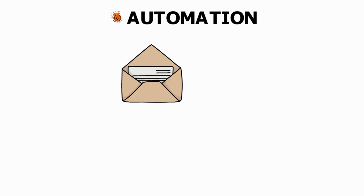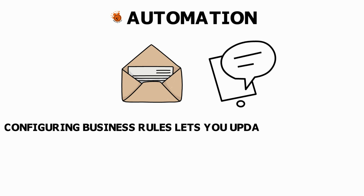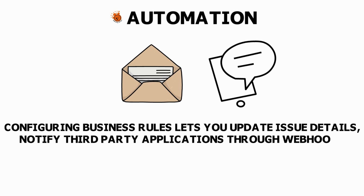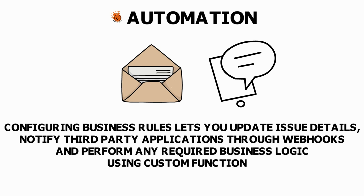You can even use automation, things like automated emails and text messages, to configure the business rules that are critical for your particular activity. The reason this is important is that sometimes, if you work on a project and rely heavily on third-party applications or vendors, you want a way to notify those individuals so they can make the appropriate changes if you change the rules on your end.